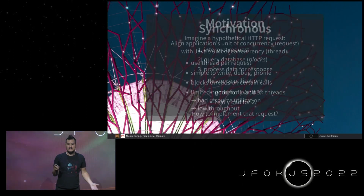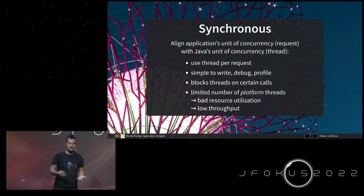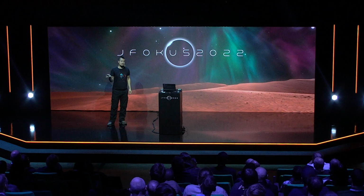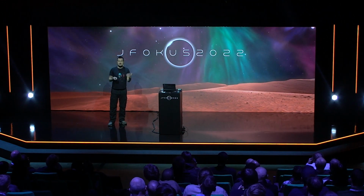So how would you implement that request? The run-of-the-mill approach: the unit of concurrency, meaning the unit in which concurrent requests come in, is these requests. That's what happens in my app logic, my domain logic. Within the runtime, the unit of concurrency is the thread. And you can just align them and say, I'm going to use one thread for each request. Super simple to write, debug, profile. You can step through the entire request from start to end. It blocks the thread on certain calls. That's what you pay with here.